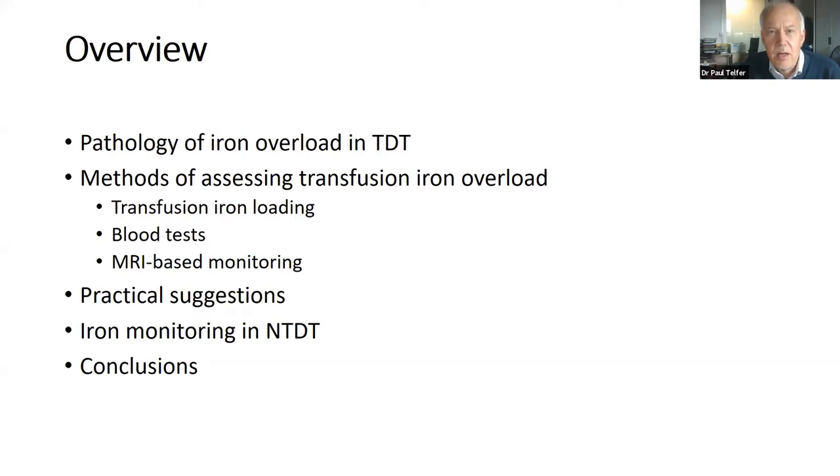Of course, monitoring of the iron levels is especially important in transfusion-dependent thalassemia, and also, lest we forget, in people with thalassemia who are not on regular transfusions. What I'm going to do today is to talk about the consequences of accumulation of iron in these conditions. But I'm going to focus on how we actually measure the amount of iron overload, the various tests that we have, how we interpret them, what the results mean, and what can be done based on those results.